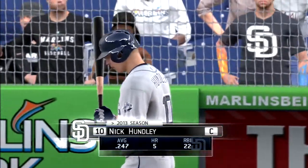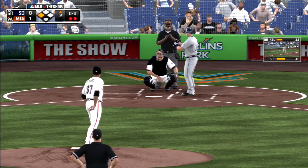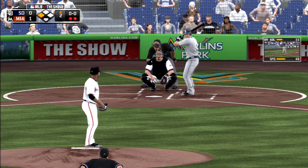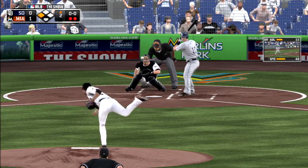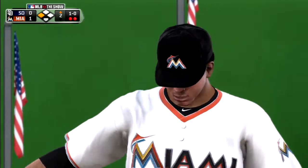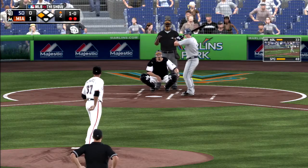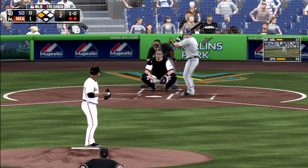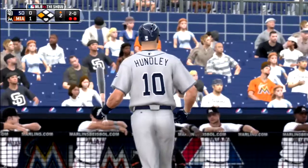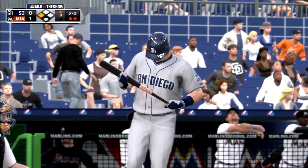Nick Hundley will stand in now. He homered in the ballgame last night. A bit high there. A ball and no strikes. And here's a fastball that's nowhere near the zone. It's 2-0 now. Very tempting up there, but that's also a pitch that a lot of guys will pop up. So that's a nice job of laying off.